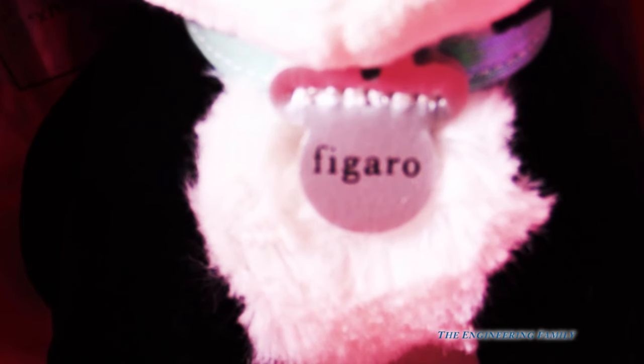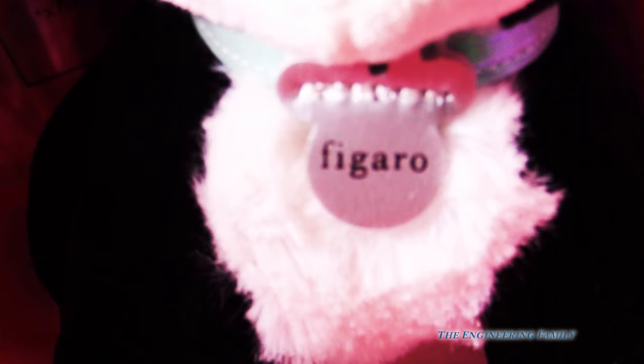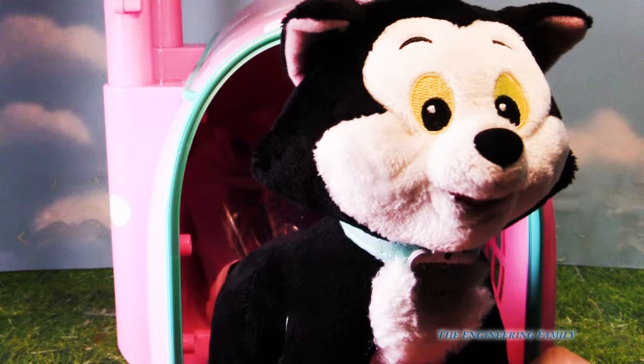Well, there's her super cute collar. Can you read those letters? F-I-G-A-R-O. That's right, Figaro. Look at how adorable. Meow, meow.